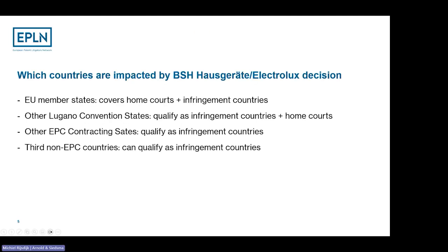If you look at what happened, the Court of Justice emphasized that the court of the member state can rule on the invalidity defense, but that this decision can only have effect between the parties involved and will not affect the patent regarding third parties.